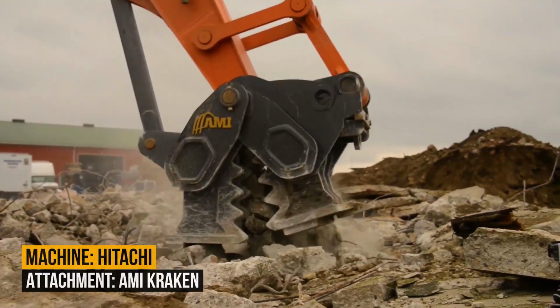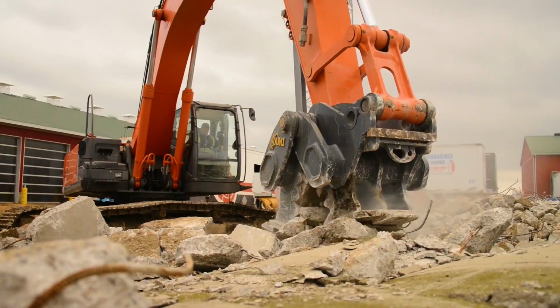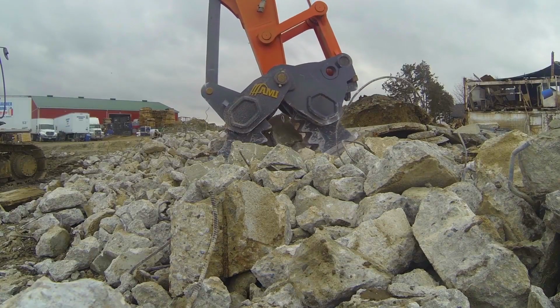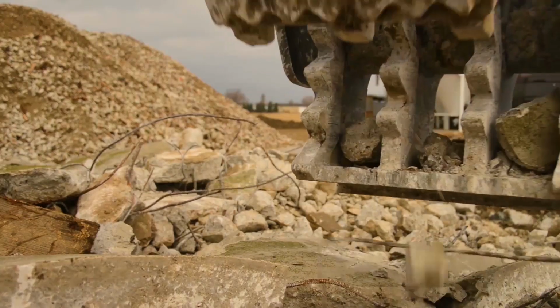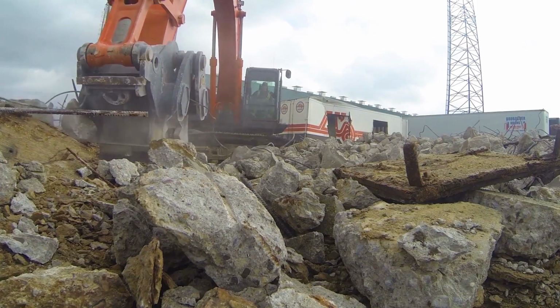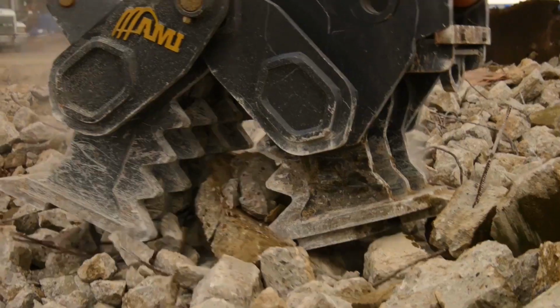The AMI Kraken Concrete Pulverizer, your swift solution for concrete crushing. This Canadian-made attachment, fitted to a Hitachi crawler excavator, swiftly separates concrete from rebar, making demolition a breeze. Vital for any teardown task, these pulverizers effortlessly crush concrete. With models weighing 2,000 to 6,400 pounds, they suit standard full-size crawler excavators.